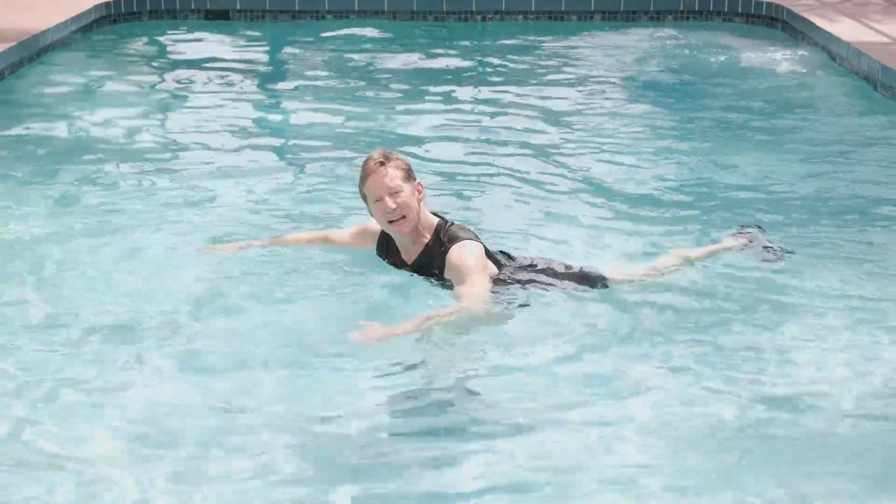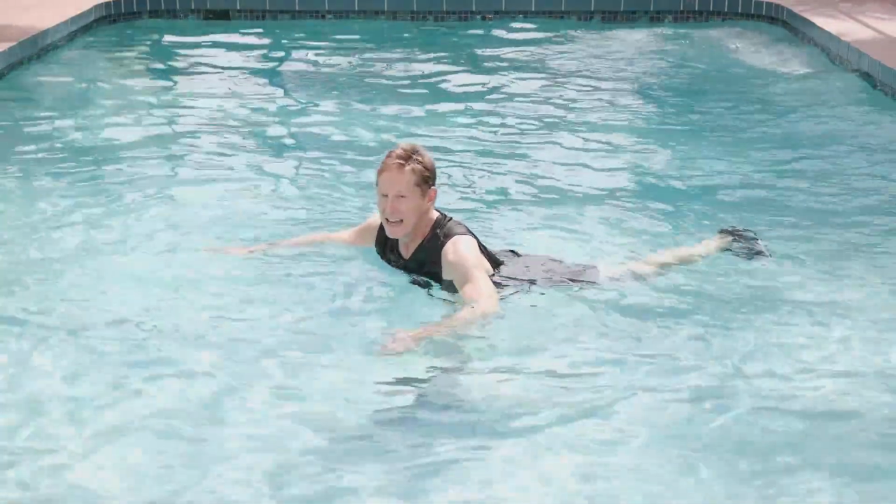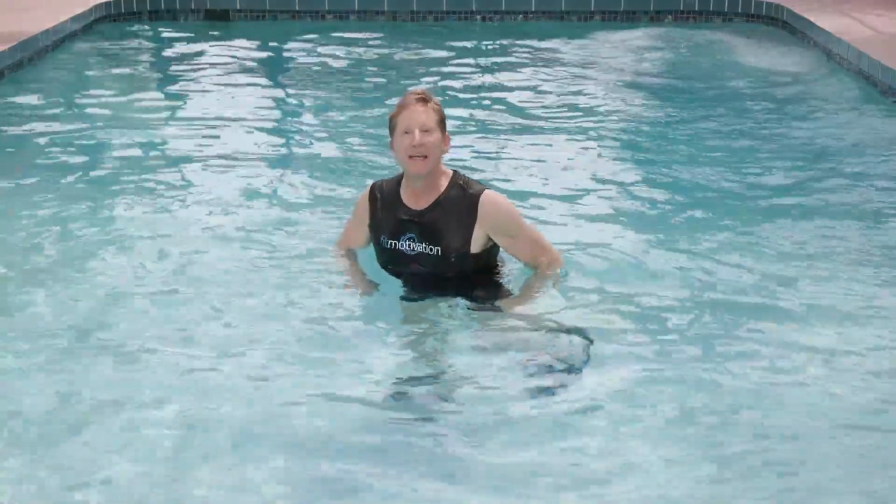If you do that maybe 3 times a week for about 60 seconds, it will greatly help to keep that flexibility in your hips.